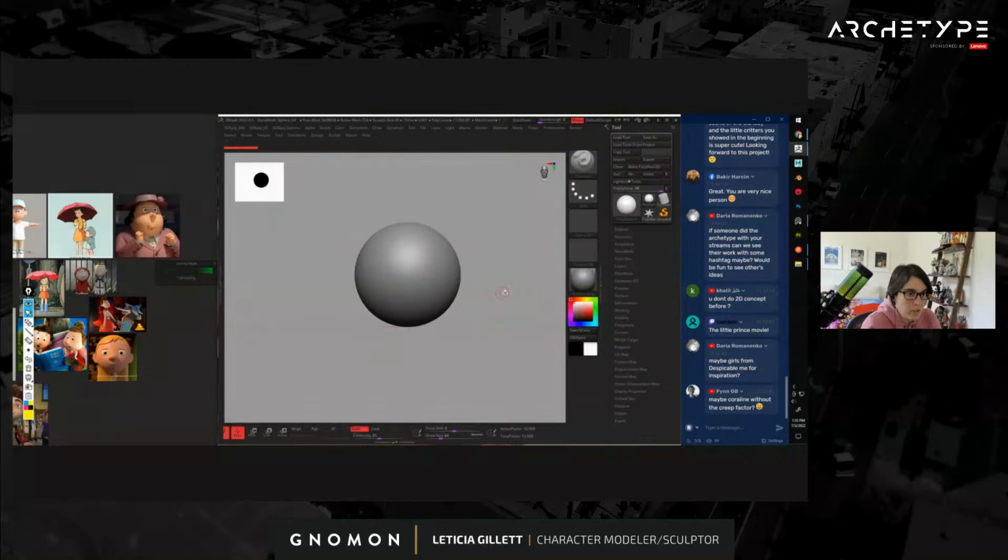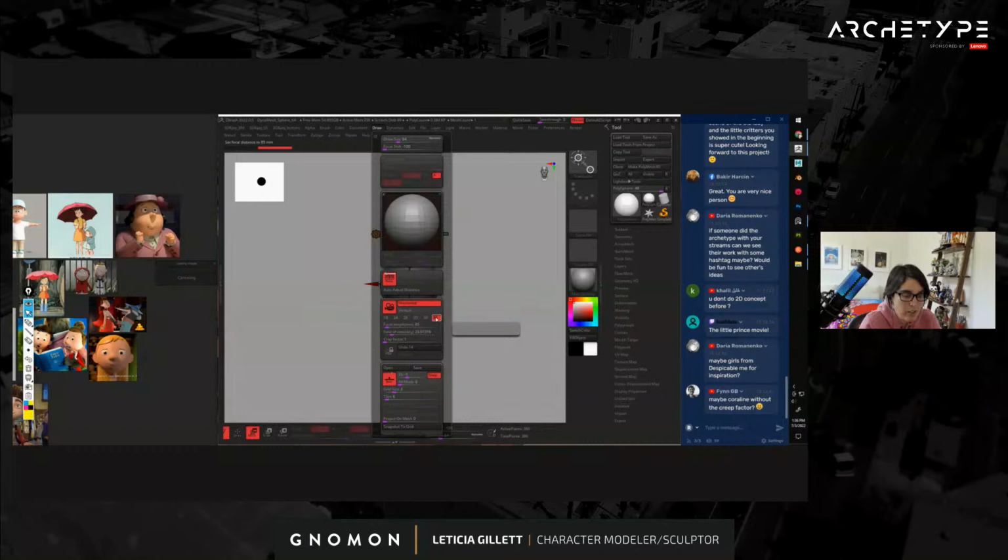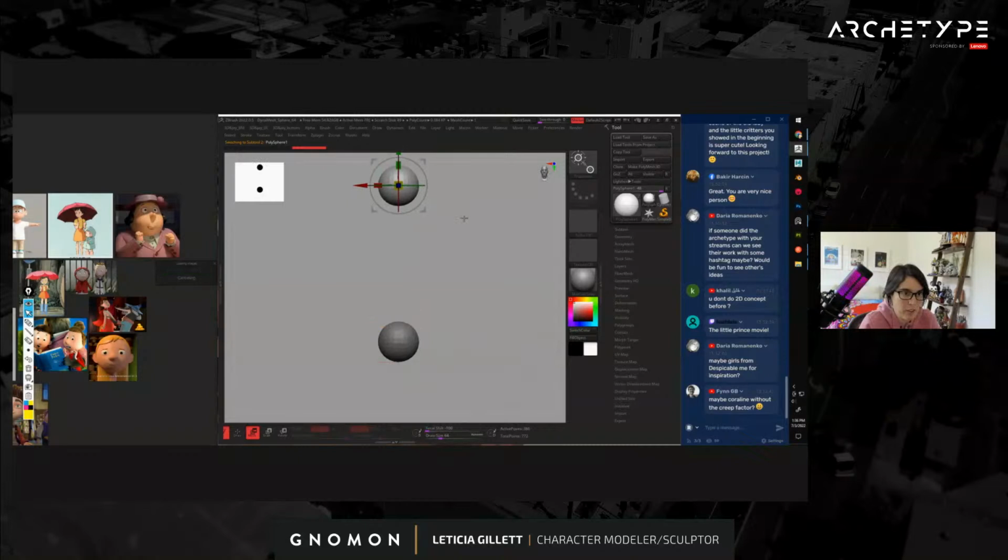Cool? All right. As you all know, I normally start by changing the sphere to a very low res sphere so we can start blocking the body. I like to use a camera of 85 to start as a flat camera. I'm going to duplicate the sphere and put it up here as a safe sphere to start from. And let's jump right in.